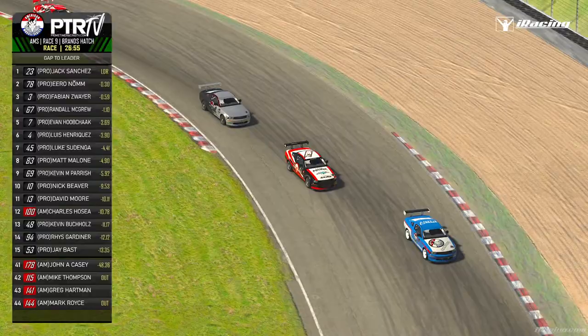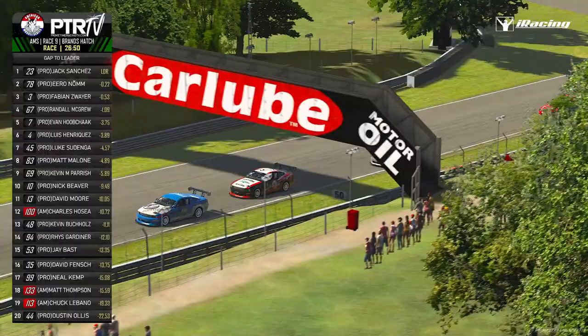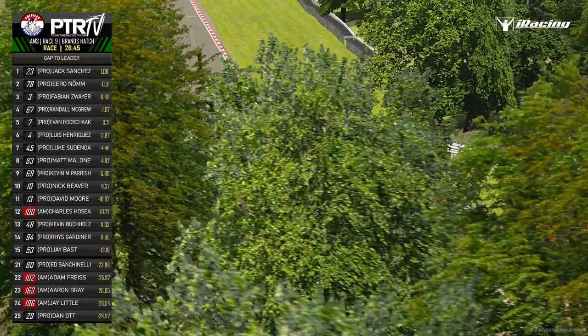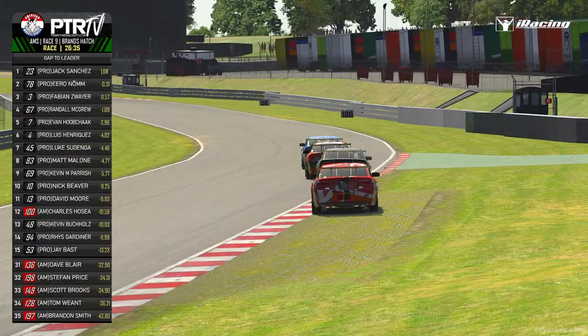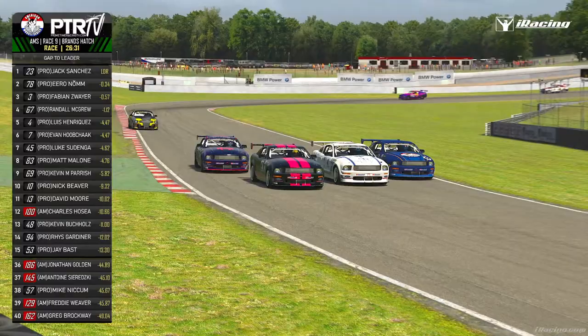Yeah, they certainly will fight for that spot here, coming down the hill into turn number two, into Druids here. Druids, I'm going to go with Druids, but again, my English is not that great here. Not quite good with that British accent, you say, mate. Probably a little bit of Australian mixed in, but I think they're more or less the same thing. But let's see, we got Luis Henriquez battling with Evan Hoopchak here. Are we three wide? Are we almost four wide here at Brands Hatch?